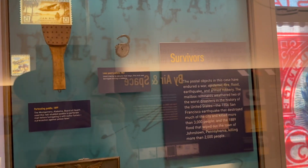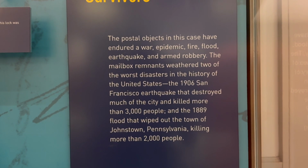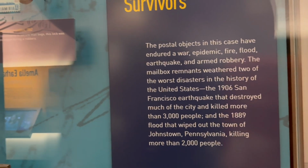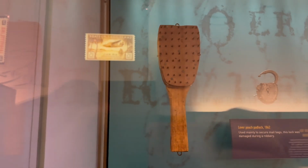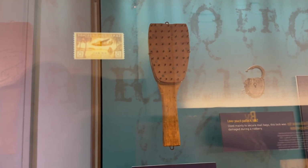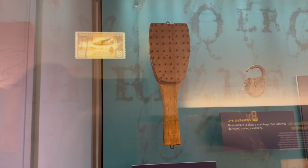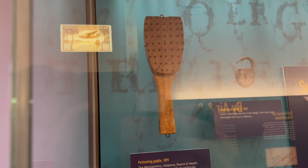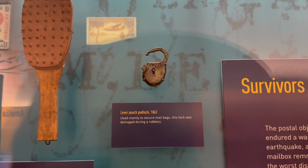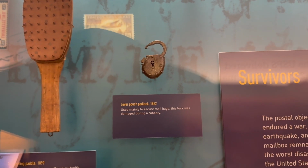This is a display case of postal objects that have endured extreme situations and actually survived. This first one up here is a perforating paddle from 1899, and it perforated mail before fumigating it, which was a precaution against yellow fever. This padlock is from 1862. Got damaged during a robbery.